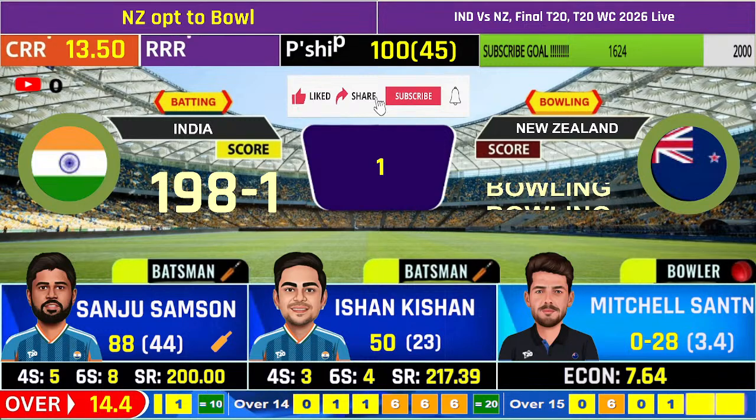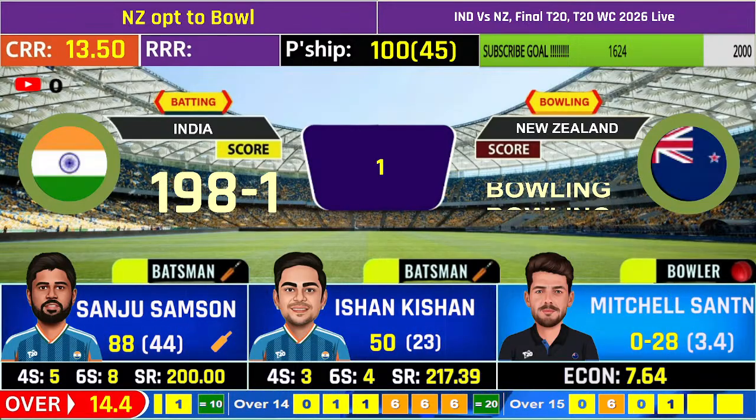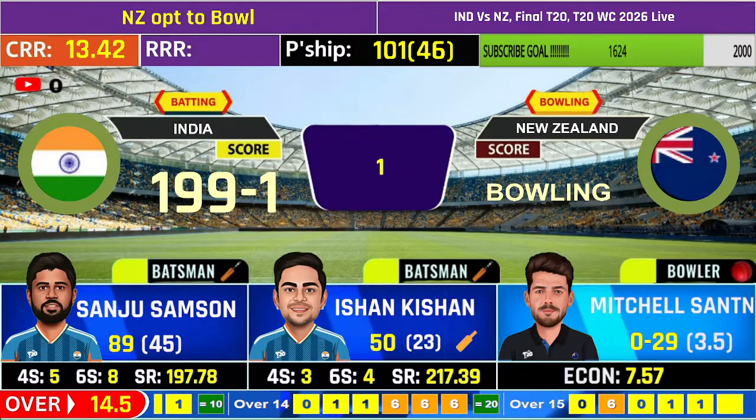Ishan Kishan had to change roles slightly through the World Cup, but he is still performing in the final with a half century, and also brings up the 100 partnership off 45 deliveries. He really is a joy to watch. He's been in full flow throughout this tournament, but when it matters, has stood up. Just 23 deliveries to take him to a half century. Partnership now 100 from 45.